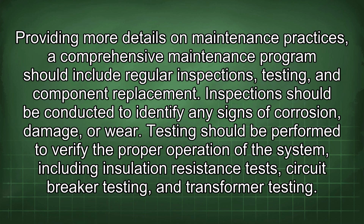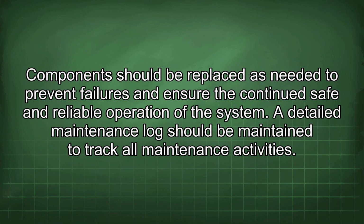Inspections should be conducted to identify any signs of corrosion, damage, or wear. Testing should be performed to verify the proper operation of the system, including insulation resistance tests, circuit breaker testing, and transformer testing. Components should be replaced as needed to prevent failures and ensure the continued safe and reliable operation of the system. A detailed maintenance log should be maintained to track all maintenance activities.